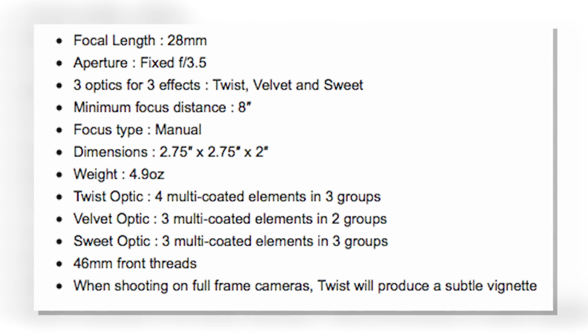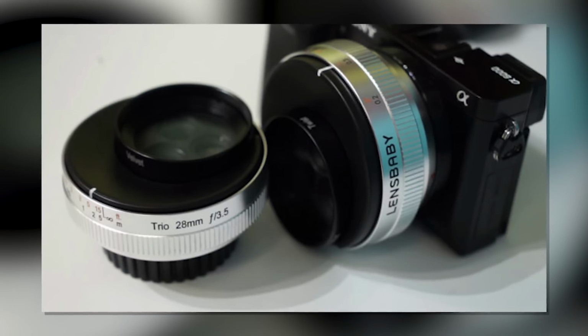All right, so this thing is manual, obviously. It's 28 millimeters with a fixed f/3.5 aperture, and it comes in Sony E, Fuji X, and Micro Four Thirds mounts. It's available later this year for $280, and you can use it on full frame if you want, but obviously it'll have some vignetting. But I'm sure all the Lens Baby users will love that anyway. And then we've got one last news story this week.